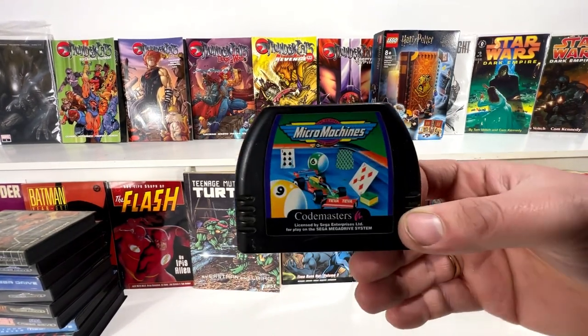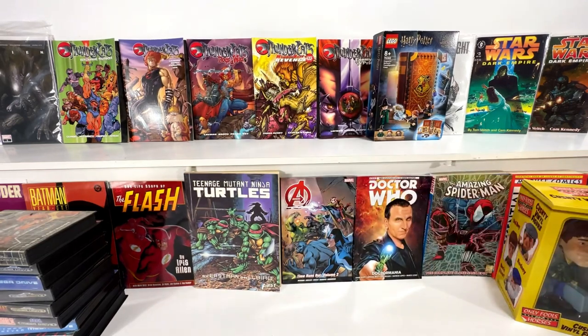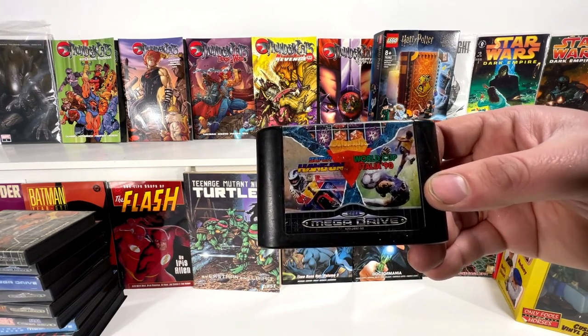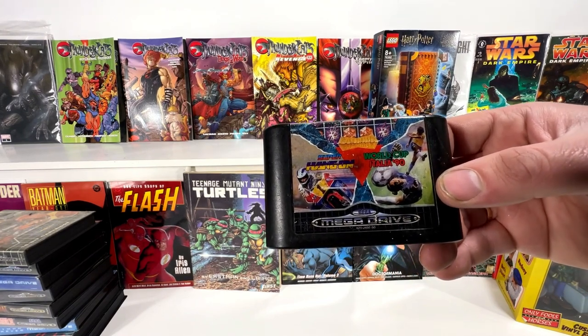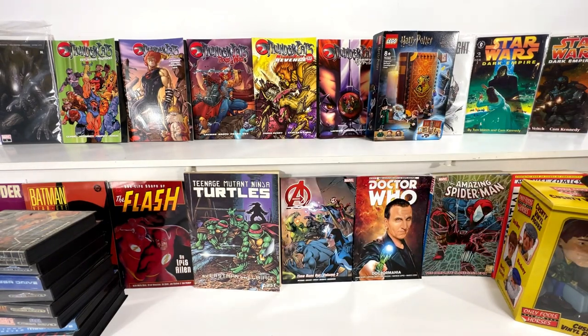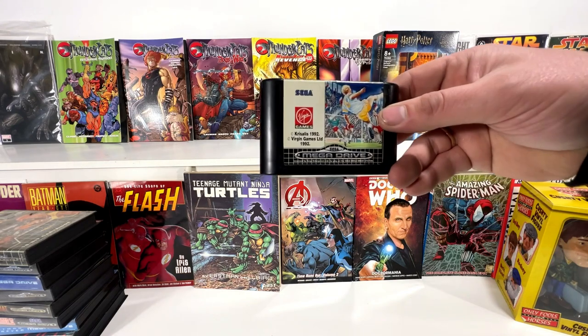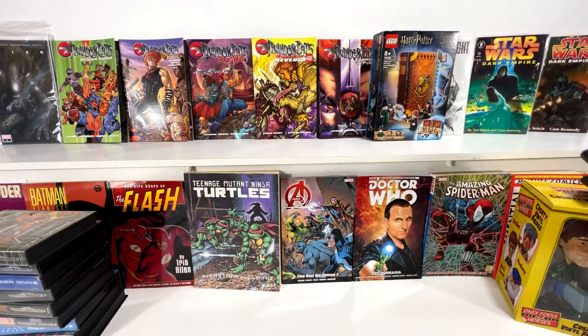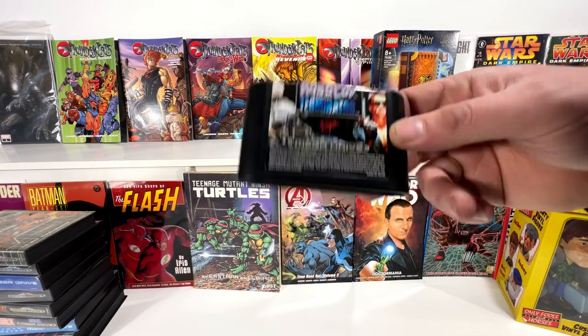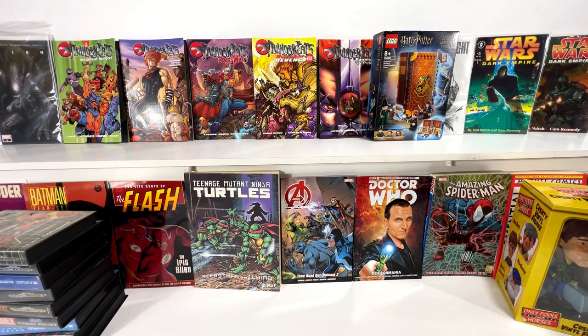Micro Machines. The one that everybody had. Mega Games 1, which featured Columns, Super Hang On, and World Cup Italia 90. European Club Soccer. And probably best of the unboxed ones, Robocop vs Terminator. I think I've already got one of those in stock, actually.